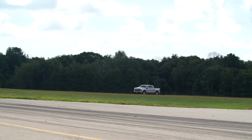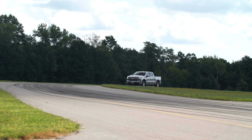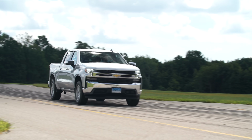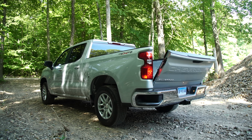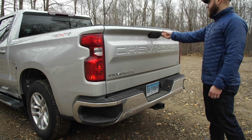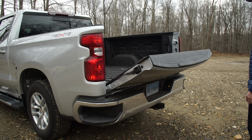When it comes to on-pavement handling, you can't escape the Silverado's huge size when taking corners. But for a full-size pickup truck, it has responsive steering and little body roll. The Silverado comes with Chevy's Easy Lift tailgate. This feature makes the tailgate light enough that it can be easily closed with one hand, and it opens in a damped fashion instead of just plopping down harshly.